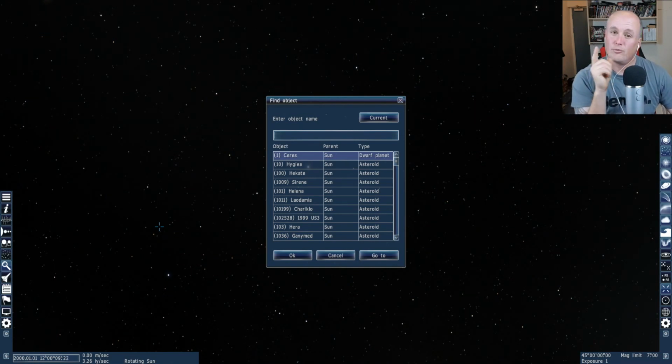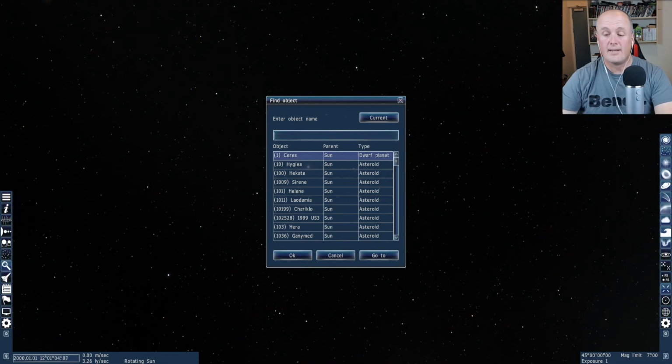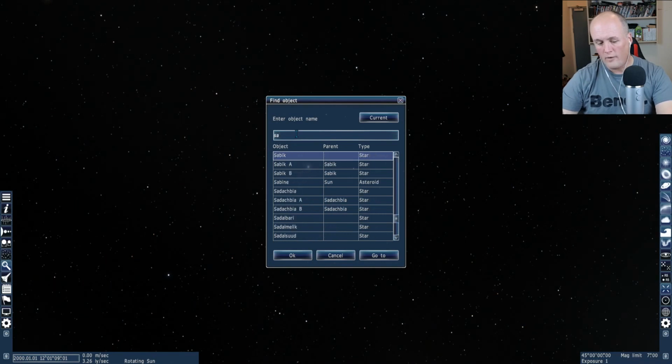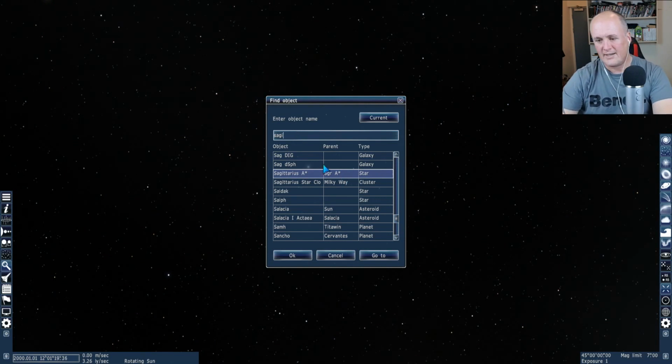But now, as I did promise, we're going to go to the centre of the Milky Way and see the supermassive black hole. But what's it called? What's the supermassive black hole called? It is called Sagittarius A. That is the centre of which all stars in the Milky Way orbit around. So how do you spell it? There it is, Sagittarius A.